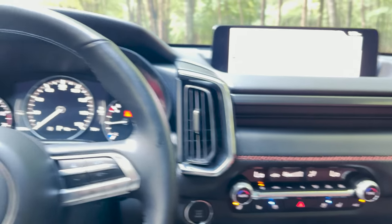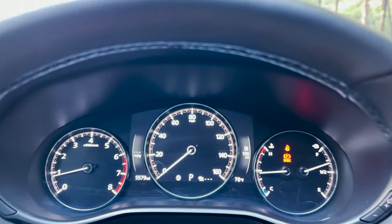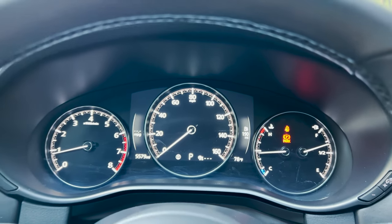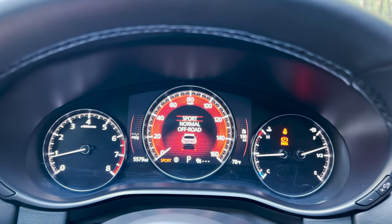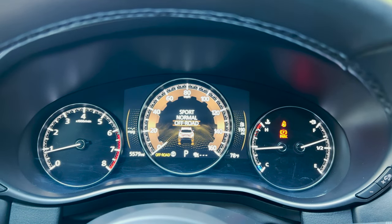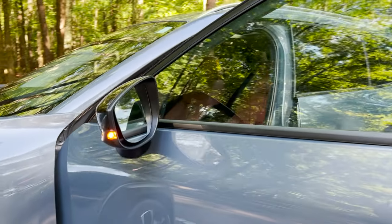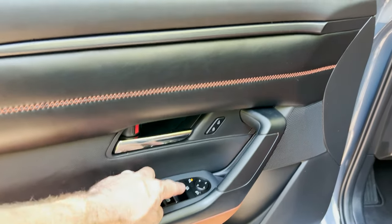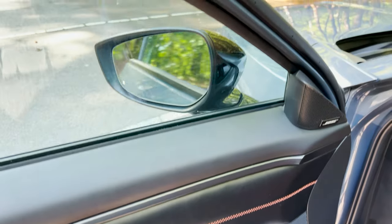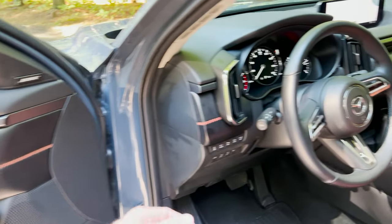So we've got that going on. Let's test the horn. That's a nice aggressive horn. I like that. And remember, we can change this up based on our drive mode. So we've got sport, normal, off-road, and you can even do towing as well. We got to get one more look at those turn signals. We do have power folding side mirrors, and they're over here, just like that, and just like that.